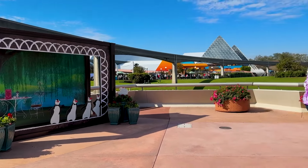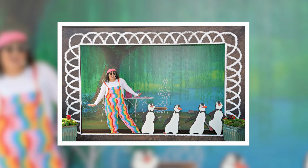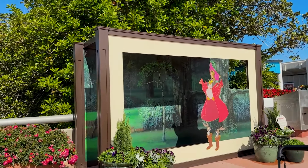Our next activity is the Artful Photo Ops, where you get to step inside a painting. So first we have Mary Poppins, and actually there's a PhotoPass photographer here. And right next to it, you have a Sleeping Beauty photo op. This is all on the bridge to World Showcase.